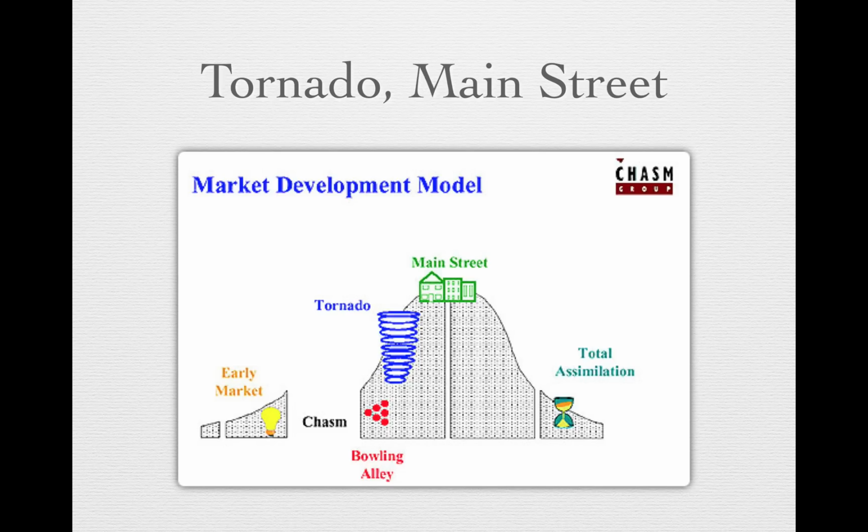Raise enough capital for scaling up operations, hire enough people for sales and customer support, build out manufacturing and distribution capacity, and make sure your customers are satisfied. If your product successfully gets past the tornado stage, it can ride all the way to the top, which is called Main Street.